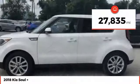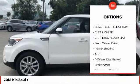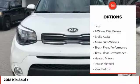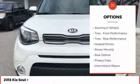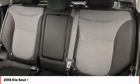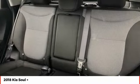Here are some of this vehicle's great options: keyless entry, backup camera, steering wheel audio controls, anti-lock braking system, stability control, traction control, Bluetooth, adjustable steering wheel, driver airbag, power steering.